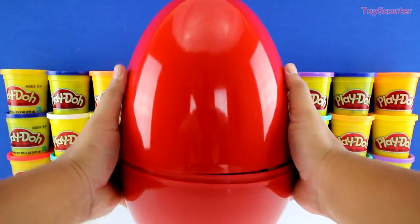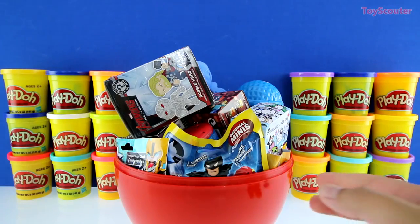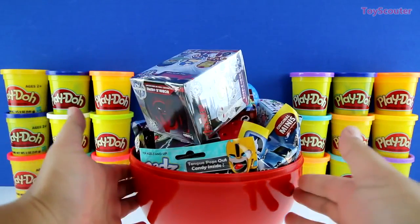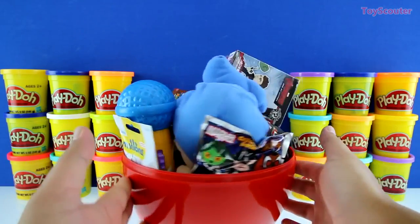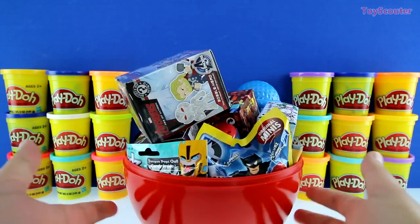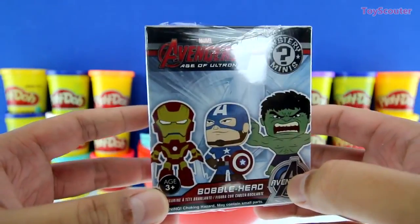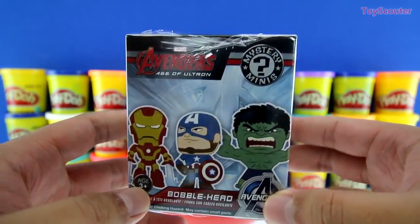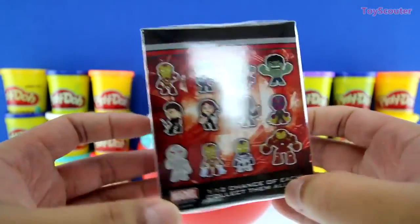Whoa! There's a bunch of toys inside, guys! Check it out! There's Avengers, Star Wars, Rads, Marvel, Minions, and a bunch of other cool stuff. Let's grab this one. Awesome! It's an Avengers Age of Ultron Mystery Minis blind box. And here are all the figures we can collect.